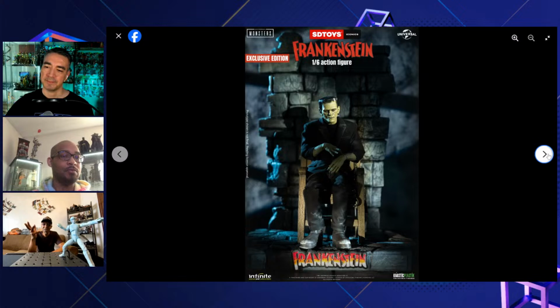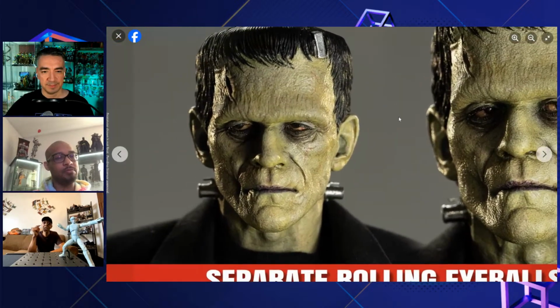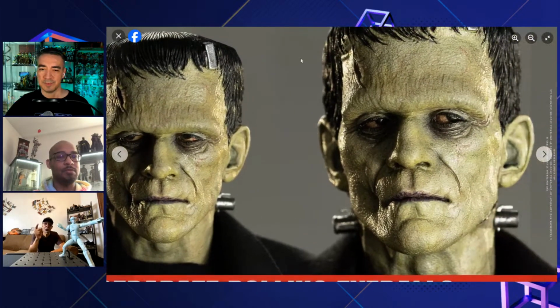Look at this photography. Yeah, man, they did a great job. Take note, Hot Toys and everybody else. This company, boy, oh boy, look at that. That looks just like Boris Karloff in the makeup.